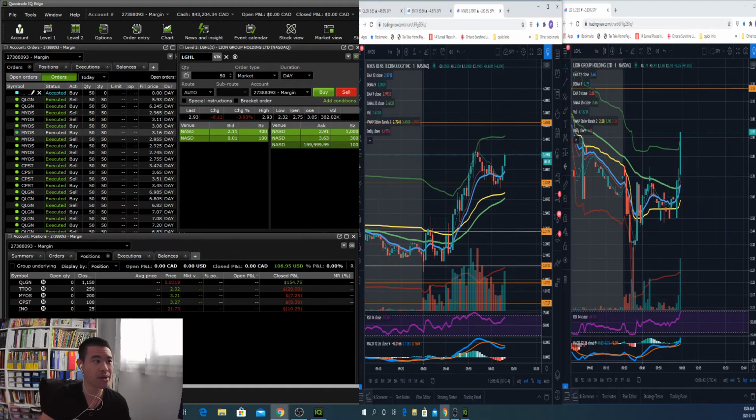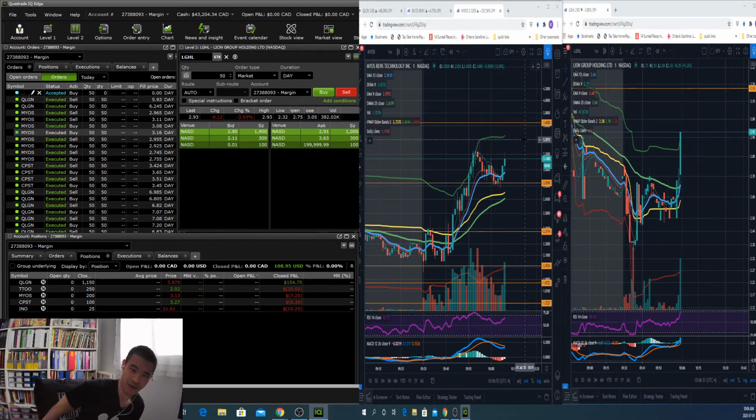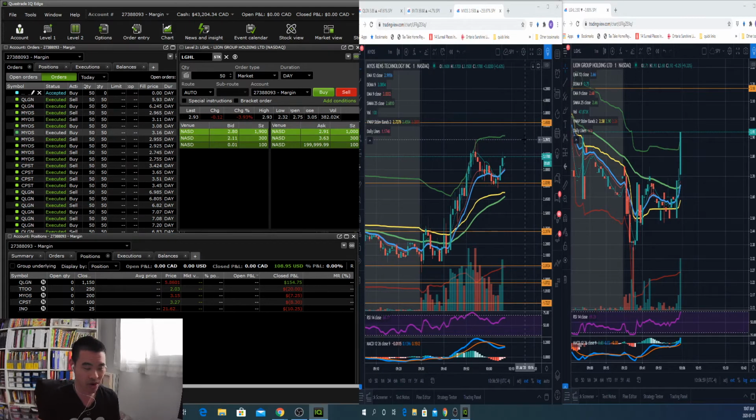MYOS pushing up here. So let's just pop this back in. If it breaks its high of day, I'm going to be interested. I'm going to try and hop in because it's showing a good amount of strength. High of day here got rejected off of 340, okay? So until it hits 340, I'm not really interested. It needs to show me that it has strength, that I can trust it, and that it's going to continue to run up to 365. So I got my hand on my buy button here, 50 shares.